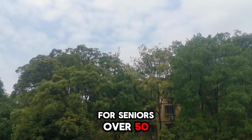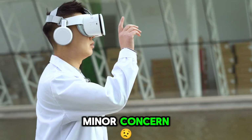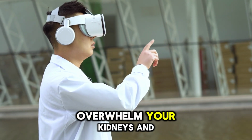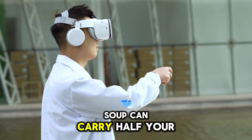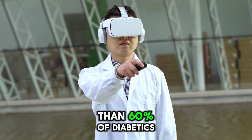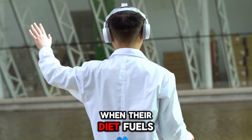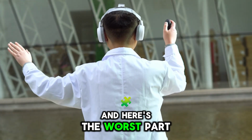For seniors over 50, especially those living with diabetes, this isn't just a minor concern. It's a silent threat that can push your heart into overdrive, overwhelm your kidneys, and even damage your memory. A single can of soup can carry half your entire day's sodium. And studies show more than 60% of diabetics over 50 eventually suffer serious complications when their diet fuels the problem. That's a terrifying statistic. And here's the worst part.